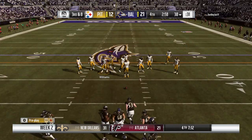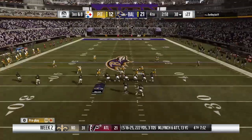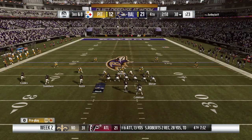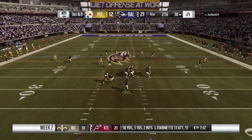Something we haven't really seen much of from him, an incomplete pass. Yeah, last week he finished at 70%. This week he's up over 80%. I don't know how you slow him down. Pass rush is usually the best way because a quarterback on his back usually can't complete a pass. Now it's Trubisky.